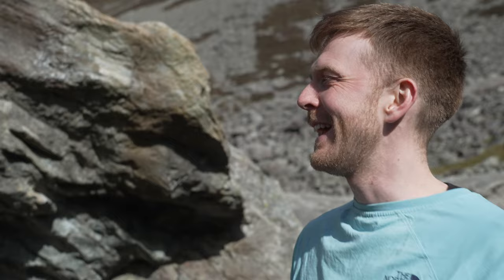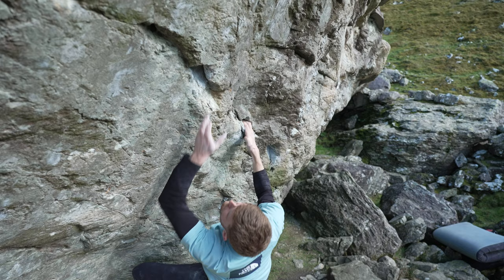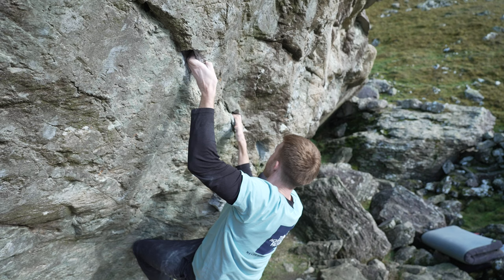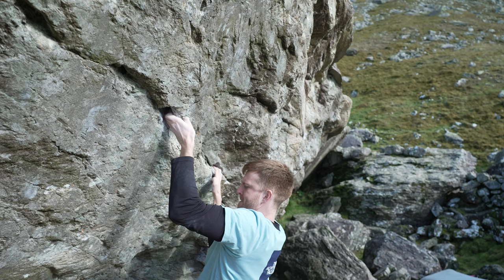Just getting into that undercut is pretty hard. Once you're in it, it's okay. Then you kind of wobble in to get your feet over. And then eventually, once you plant your left foot out, you just get up into it. And then you feel okay to top out, but I'm not great at topping out. How did you feel? It kind of felt a bit like going over at the end. I was like, whoa, watch it.